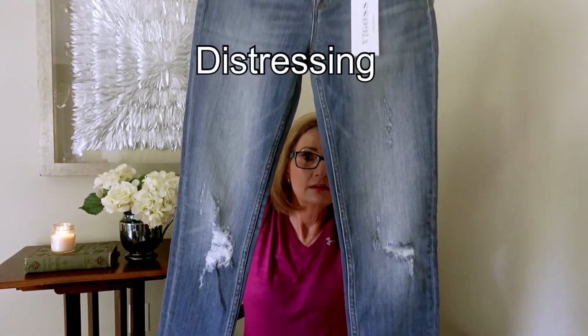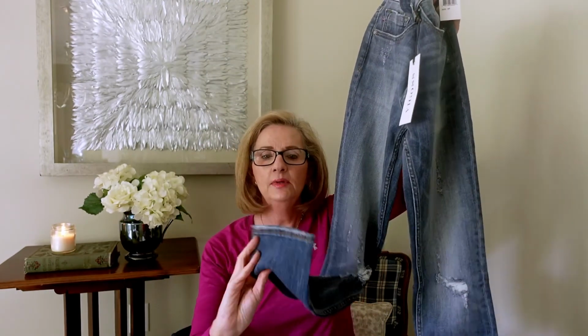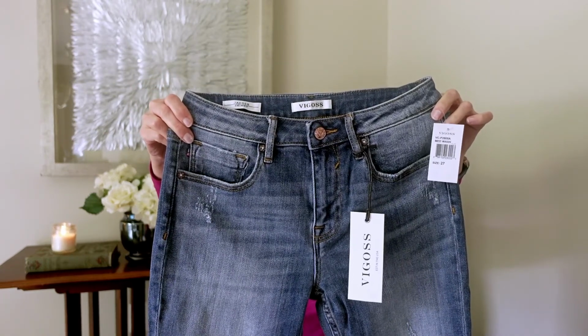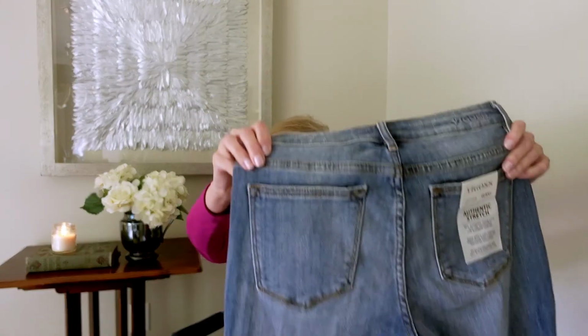This one is by Vigos. It's got some destruction on the front. It's got the finished hem. I like these. Authentic stretch, made with high stretch fabrication that slims and enhances your shape. Excellent recovery and will retain form over time. I think these are really cute, and I like the distressing. As much as I've tried on distressed jeans with all these boxes, I've never gotten any. They've either been too distressed, too tight, too big, something.